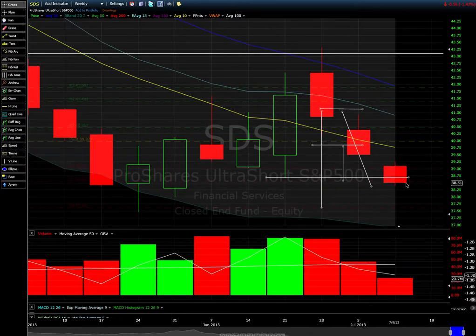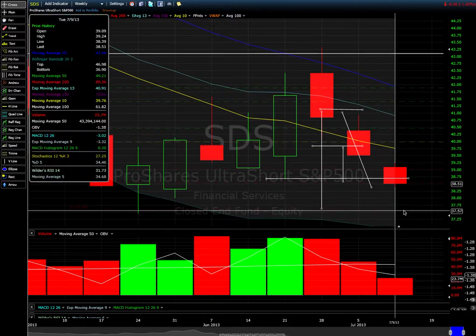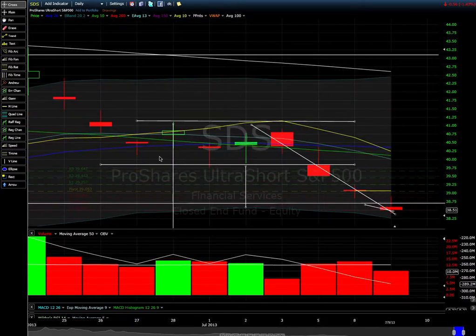So I didn't mind taking a small position. I'll probably add if it does fail and gets this lower pivot, okay, guys. But I'm looking for the market to pull back here. It is into resistance, just based on some of the charts.